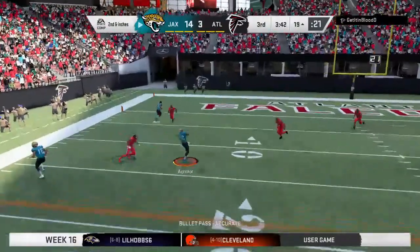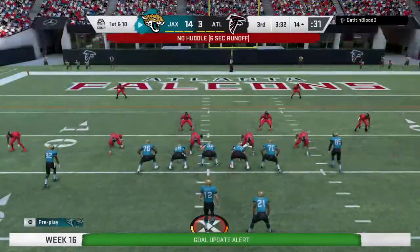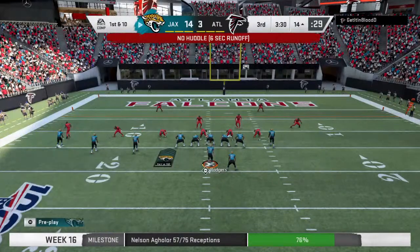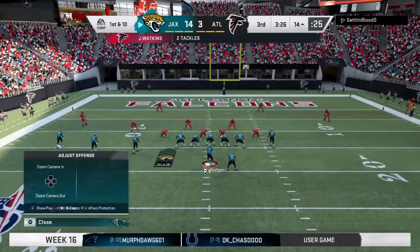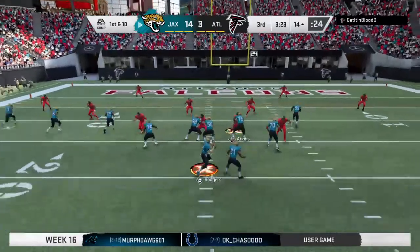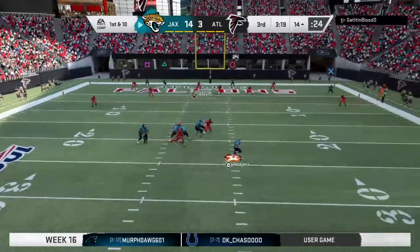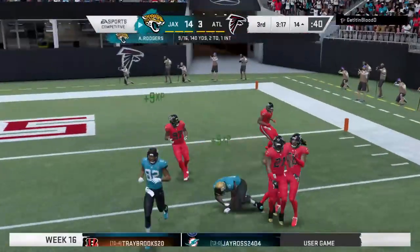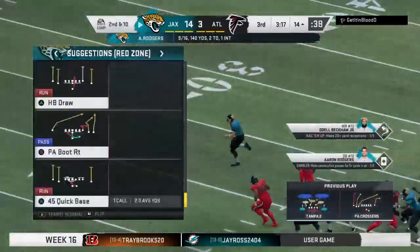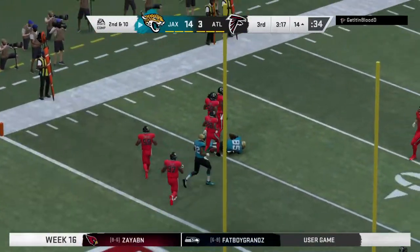Looking to throw again on second down. Rodgers completes it to Aguilar. A gain of 5, good enough for the first down. Rodgers now 9 of 15 throwing the ball, 60%, and it's 1st and 10. Now Rodgers. Oh, incomplete. A turnover would have really helped there, almost intercepted. Instead, it's just 2nd down.